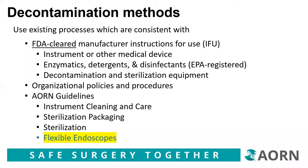It is essential that endoscopes undergo point-of-use treatment and proper decontamination as soon as possible after use. This is true of all endoscopes, not just esophagoscopes. I know I've said this already, but I do want to repeat it. Look to the AORN COVID support page for links to the AORN guidelines, which are available free in electronic format during this crisis.